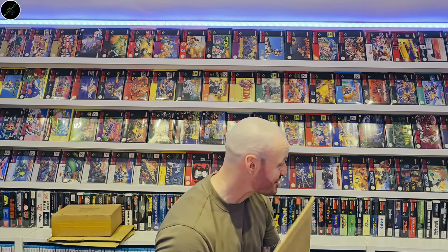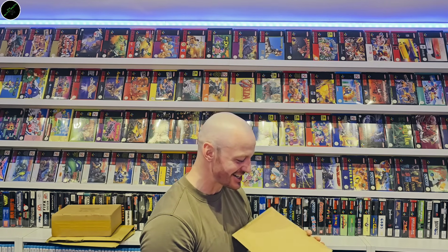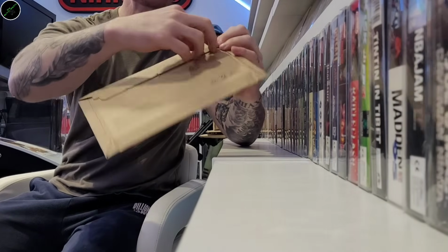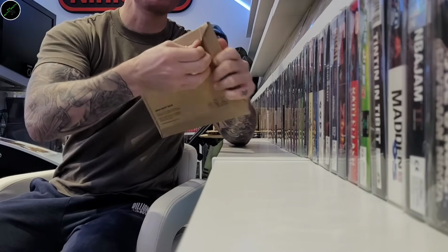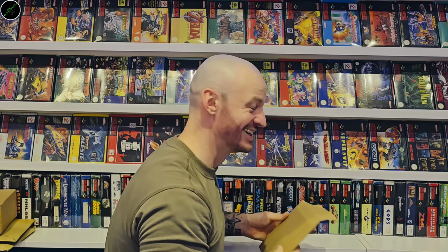Now, as I say, very uncommon, so I'm really hoping this is in good enough condition to be added to my collection. We'll switch now to the secondary camera, and yeah, we'll pull this one open. Where are we? Oh, it's not one of them pull tabs, it's just an adhesive envelope. I'm going to have more to say about these envelopes.